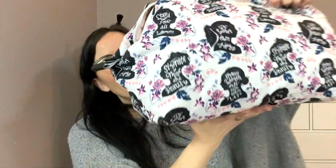I really love that the top has a metal piece so it holds it open and flat. And my whole sweater fits in here. I do have to tuck a little, but it does all fit in here, so it's a perfect size. So if you go over to Ginger Snap Yarns and check out her bags, she has a really great selection of bags.